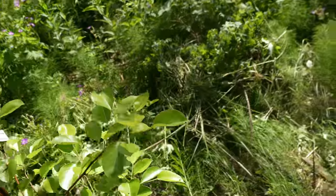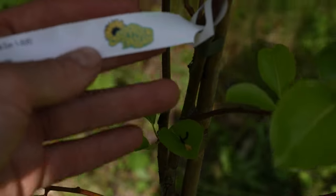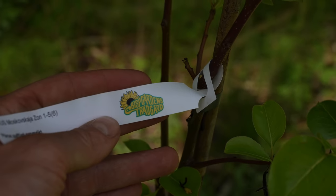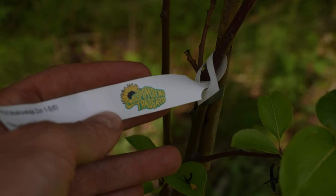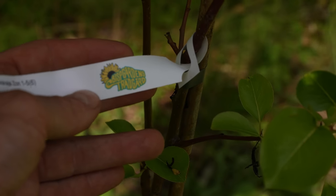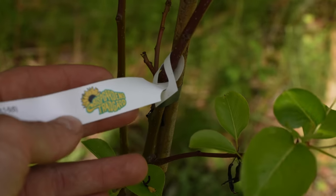So this is the second pear tree as well. A bit of a shout out: if you're ever gonna buy some really good fruit trees or anything for your garden, please go to this place and talk to a guy called Stefan. He's the guy.